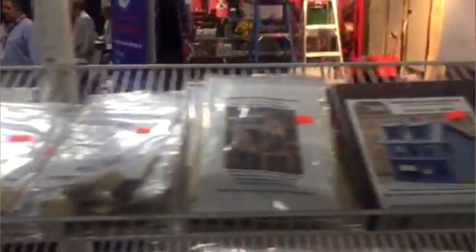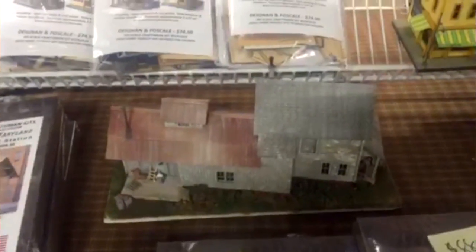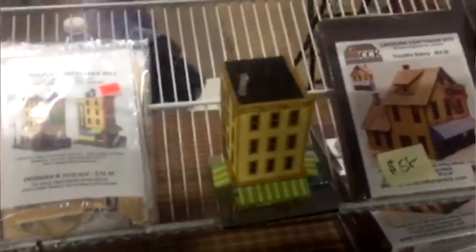And finally, we've got Carolina Craftsman kits with Jeff Grove. As you can see, he's got some really, really nicely done kits. And, you know, pretty much every kit on this shelf looks like a winner in my books.